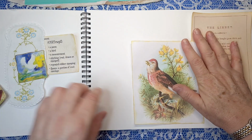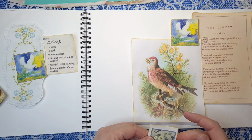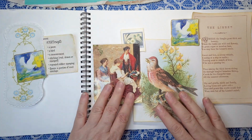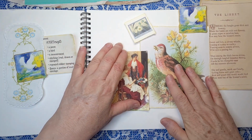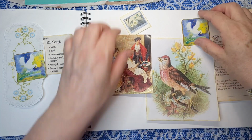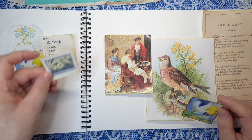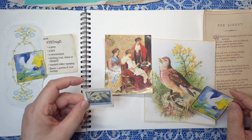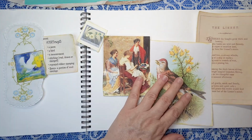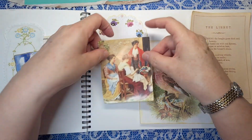It's going to be a sort of unusual collage for me. All rectangles, which is a bit odd. Maybe they can be... shouldn't be looking at the bird. Not sure that the stamp really goes with... yeah, no. And then this one's going to go behind there.